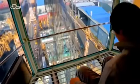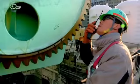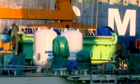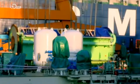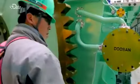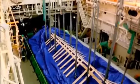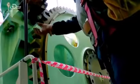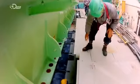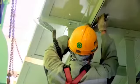The bed plate slowly begins its descent down through the hole in the engine room. With the bed plate dangling just above the drop zone, they hit a major snag. The hole through which the giant engine must fit is too narrow. Sung-hee's team must act fast.